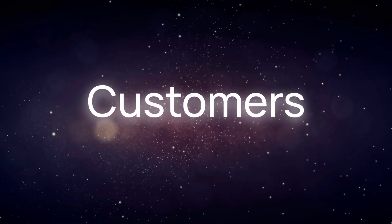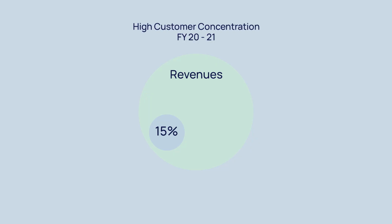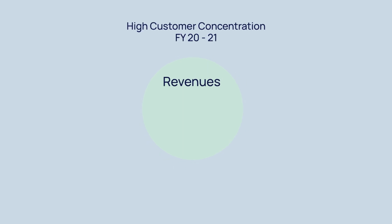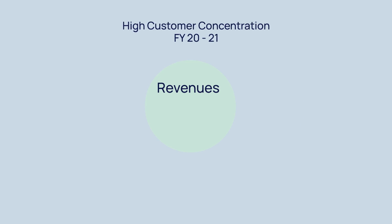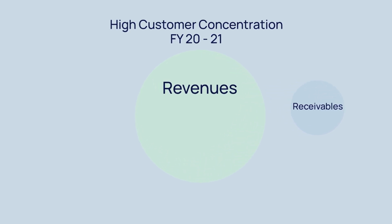Talking about customers, one thing to consider is that recently only a few customers represent a significant proportion of revenues, like 15% or sometimes even about 30% in fiscal years 2020 and 2021. If one of these customers resigns, the revenue would be significantly impacted. Further, due to the nature of their clients, the company books high receivables compared to their revenues. This could impact their cash flow and working capital. However, do not forget that this is a fairly young company with a market cap in the millions. The current concentration risk could be meaningfully mitigated by just scaling operations further in the near future.